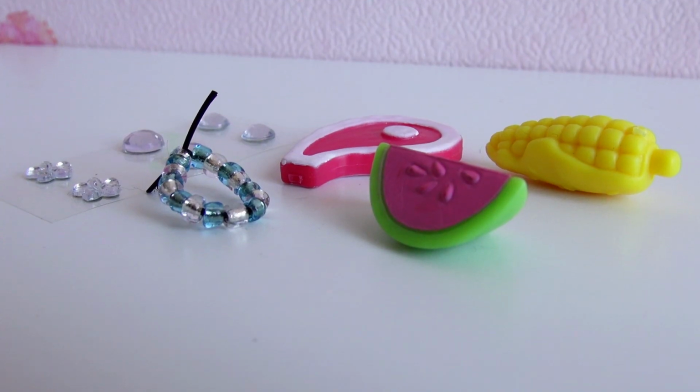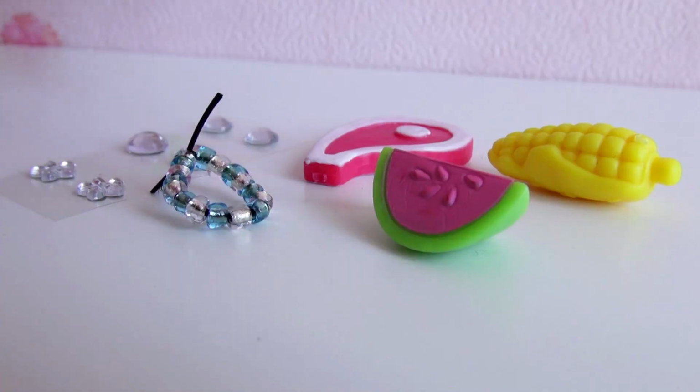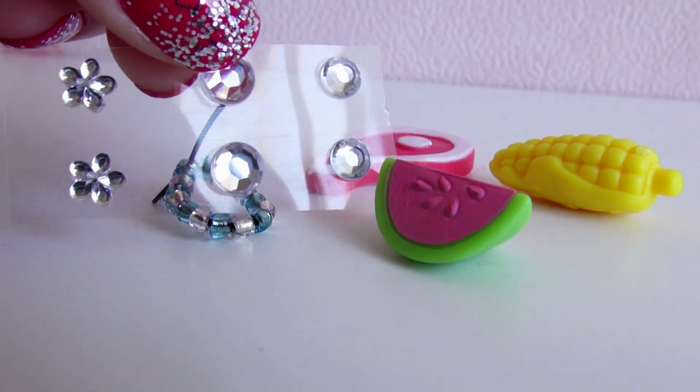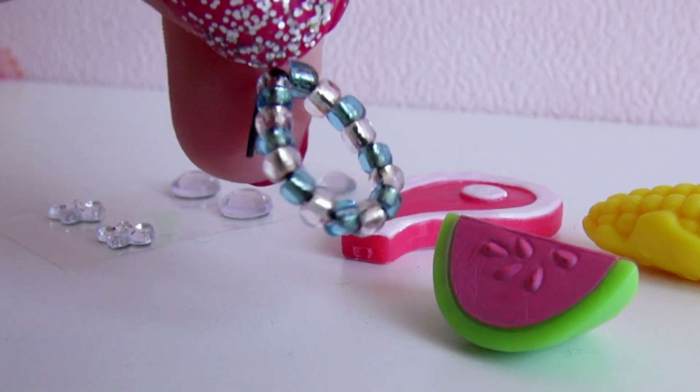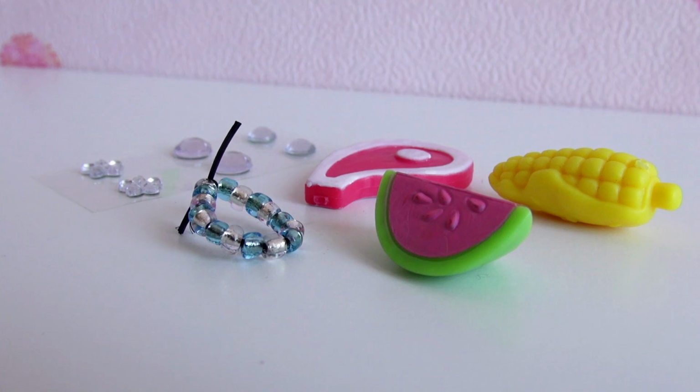She was also really kind to give me these extras, this food. And here's some, well, I'll be using it for earrings for LPS. And this necklace that she made herself. Thank you so much, Michelle. It's so cute, I love it.